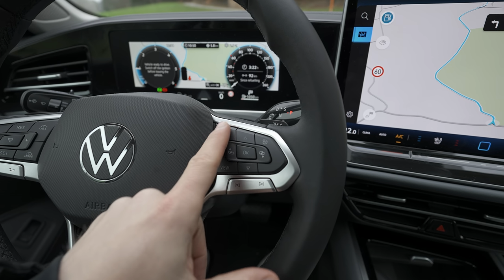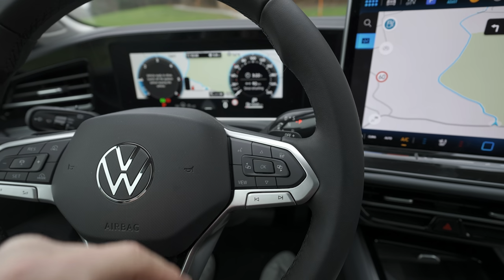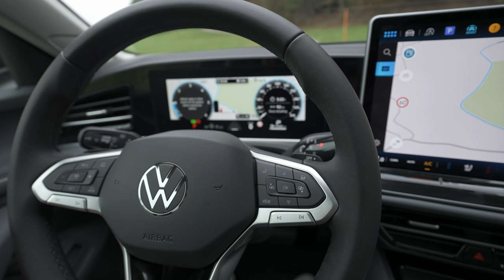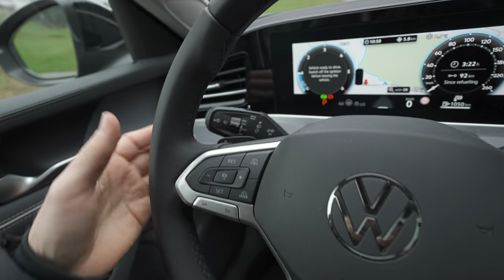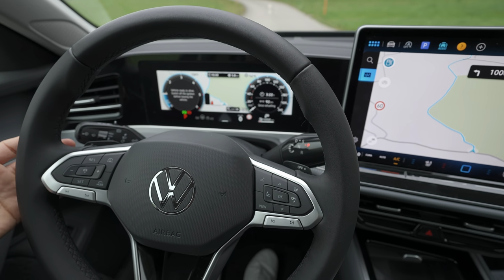Now here you also have a physical button to control the digital cockpit. The digital cockpit is incredible. I will show you in a second. Super customizable and nice. The voice command, you have some paddles behind the steering wheel from where you can change the gears manually if you want to do that.